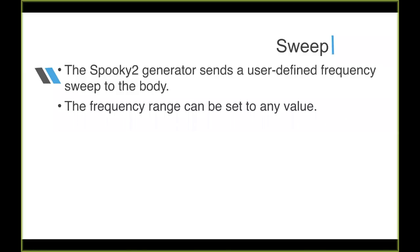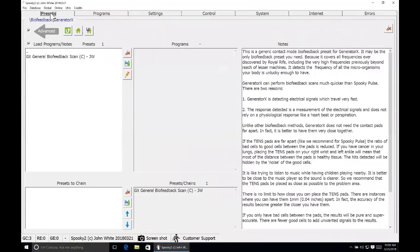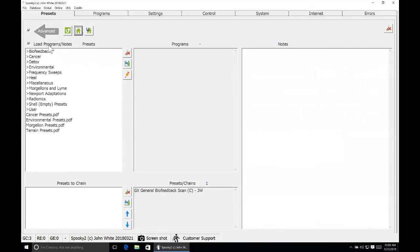The frequency range can be set to any value. The frequency steps can be changed to any value. I'll show you through example. This is Spooky2. I've gone to the presets tab. I'll go to the home folder because I was deep into the presets before while I was playing with the software. In the presets tab, you click on biofeedback.